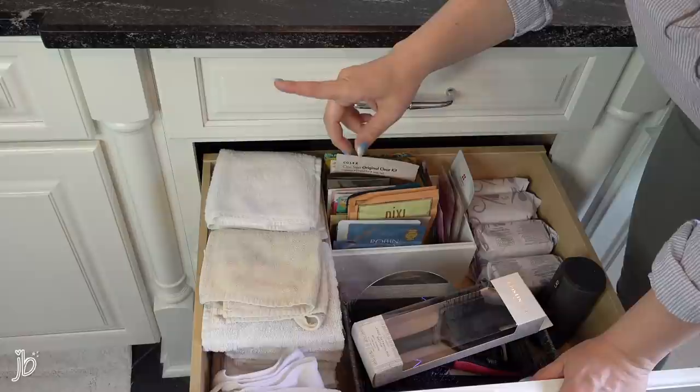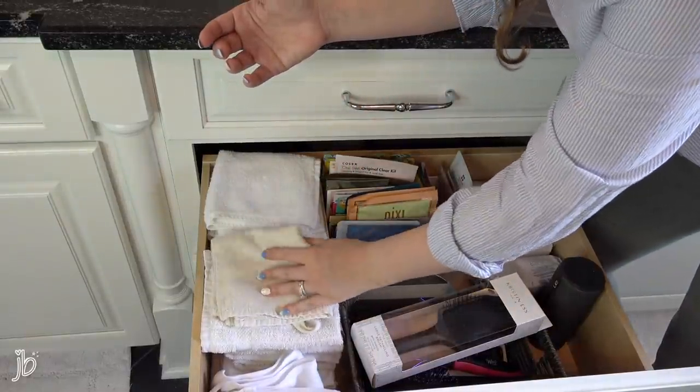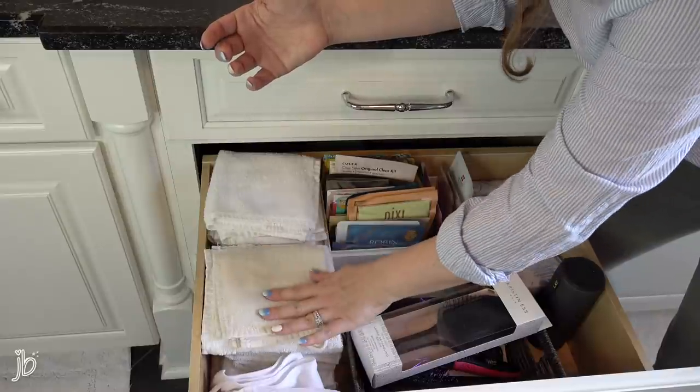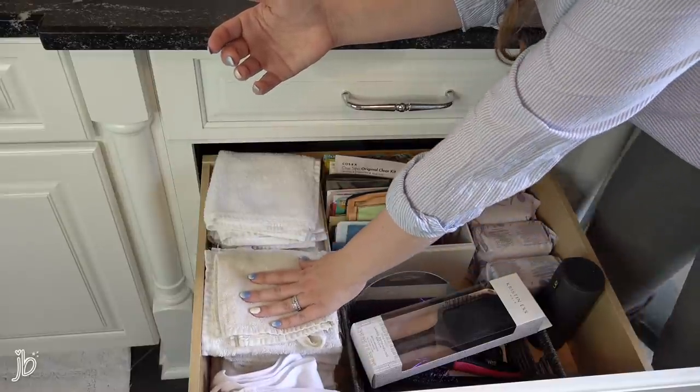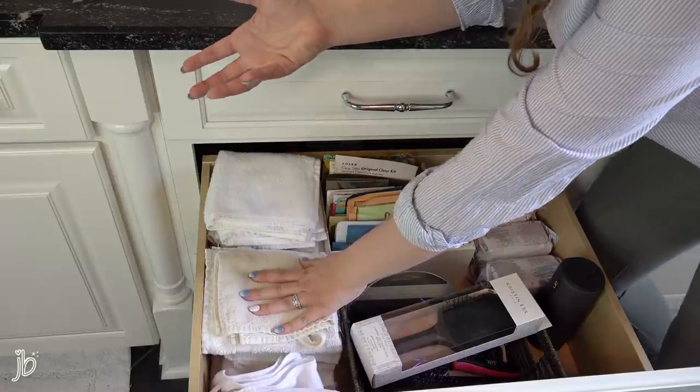So then in this middle drawer, this is where I keep all of my face washcloths. When I wash my face, I actually learned this from my mother-in-law. She uses a different white washcloth so that she can bleach it each night. So then she's not wiping the same grime from the day before on her face the next night. So I love that.